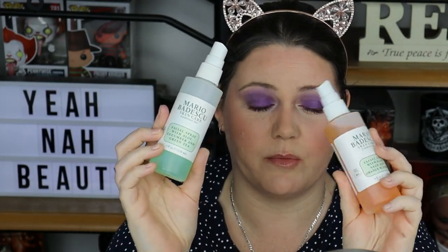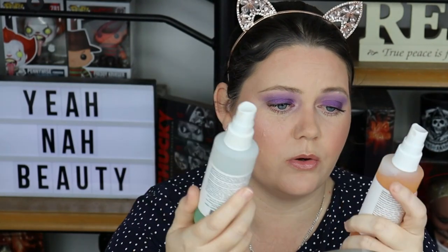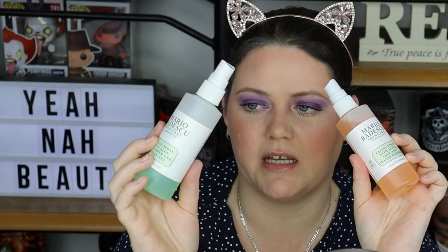Right, now the only thing that's left to do, really, is lips and face sprays. To be honest with you, I don't have any other face sprays other than these Mcobeauty or Bedescu, whatever you want to call it, face sprays. This is just to bring down the sort of powder look on my face. It's not going to matter if I use this one or this one on either side of the face. So today I'm actually going to use the Sage and Blossom instead of the Cucumber and Green Tea.